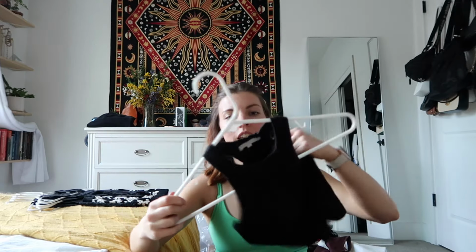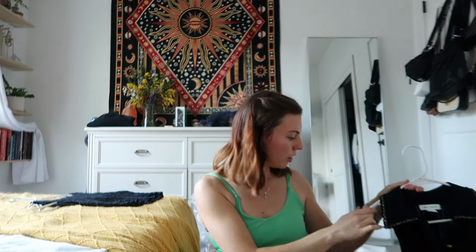I feel like this is boring. I have barely gotten rid of anything. This one I love. This one I love. This one, however, you know what? She can go, actually. I don't wear it.